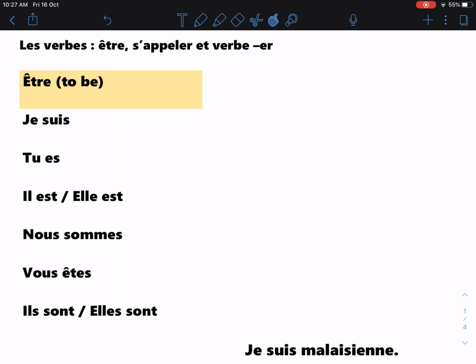Okay, so let's look at the first verb. The first verb is être, the verb to be. So you have here, je suis. The S at the end is silent. Next, you have tu es. Tu es. Again, like je suis, the S at the end of the word is silent. It's not je suis, it's not tu es. It's je suis.